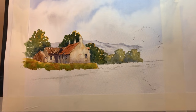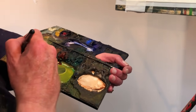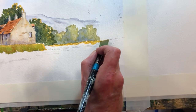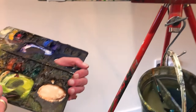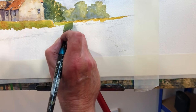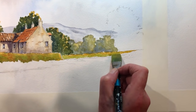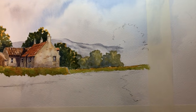Over here, a little bit weaker. Again, yellow ochre across the top. Now, more water into the Hooker's green and yellow ochre, so that's weaker as well. But that look. And again, a little bit of light red. Just a few touches.